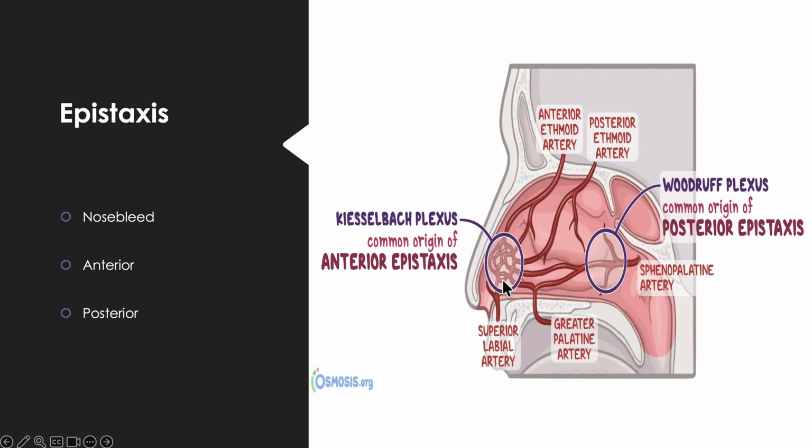Anterior epistaxis is your common nosebleed, easily controlled with pressure or packing up in the nose. Posterior epistaxis is a bit trickier, cannot be controlled just by pressure, and will need evaluation in the hospital. Specialized tools, and possibly cauterization, will be needed to get back into the posterior of the nasopharynx.